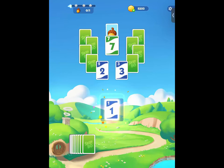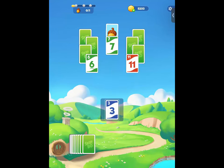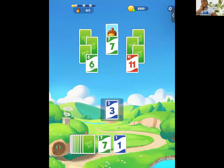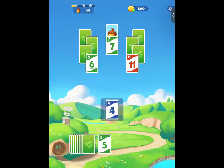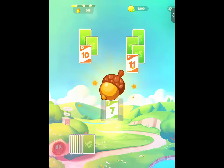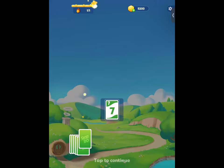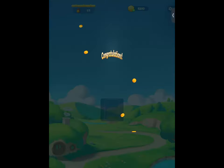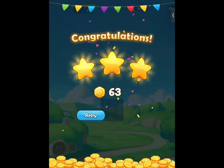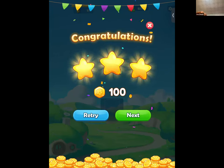So first the one, then the two, then the three. You don't have a four, so let's draw. And we don't have a four again, so let's draw again. There's a four, there's a five, six, and seven. So look, we opened the hazelnut, and any additional cards are extra points. Wow. So yeah, there are some variations as well on this game.